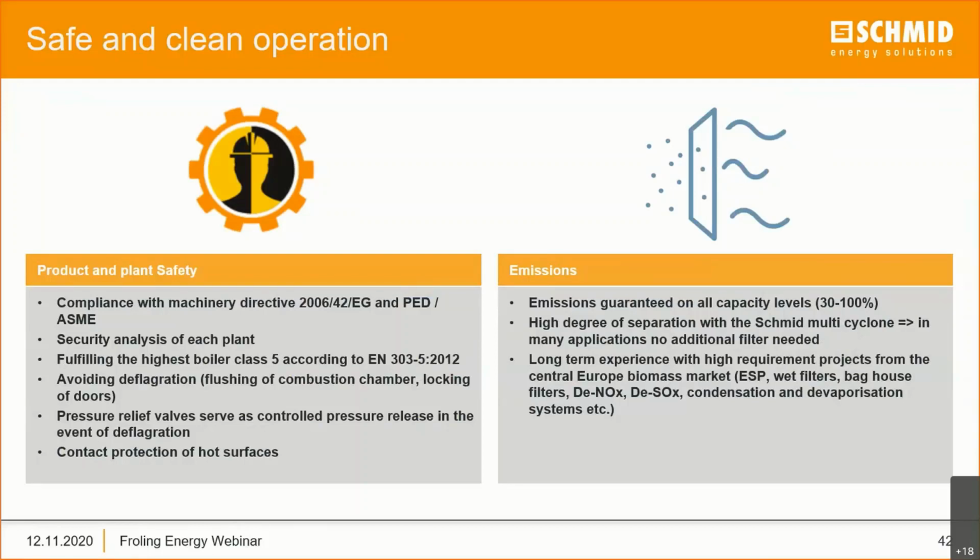What you must know about Schmidt boilers in terms of emissions is that the emissions are guaranteed on all capacity levels from 30 to 100%. The Schmidt multicyclone achieves a high degree of separation. In many applications, no additional filter is needed. And Schmidt has long-term experience from his home market with high requirement projects with ESP, electrostatic precipitator, wet filters, baghouse filters, DINOX and DSOX systems, also condensation and evaporation systems.